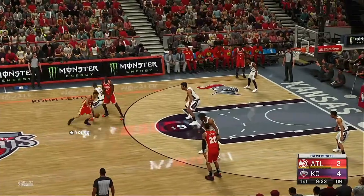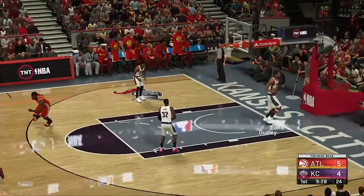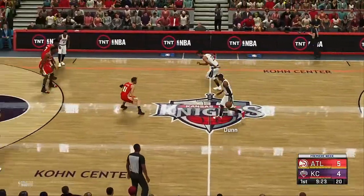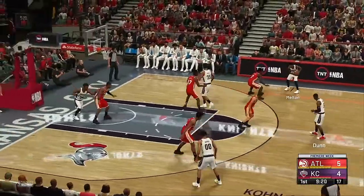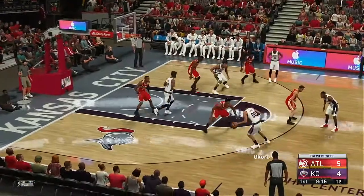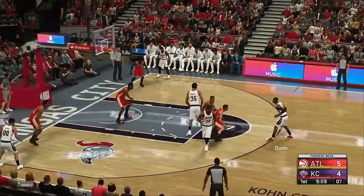Young against Dunn. Beyond the arc. And Trae Young hits from deep. Young's got 5 now. When you have a slick ball handler like Trae Young, you can run pick and roll as much as you like. And the second season for Trae Young, just unreal. Pulling off amazing performances at such a young age.